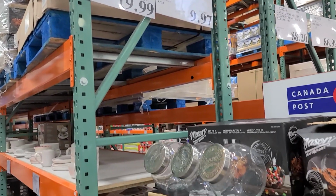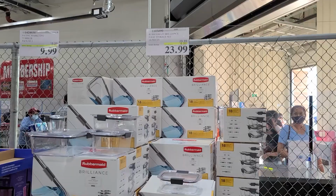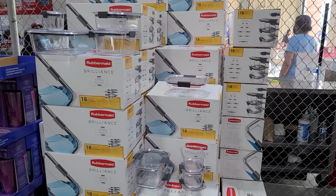Do you guys remember in my previous video I showed you guys this 3-pack of mason jars? Well, they're on sale now for $9.97, which means they're gonna be discontinued soon. Get them while you can.